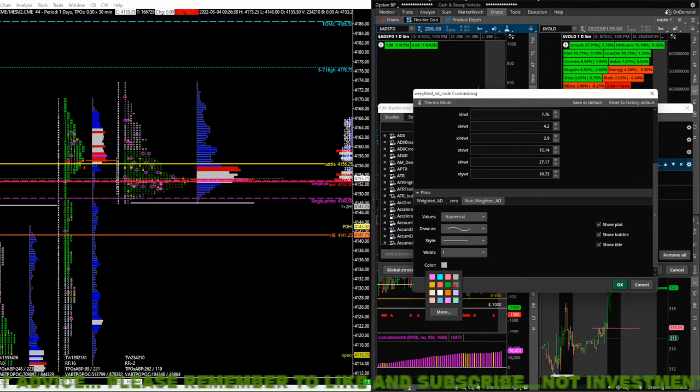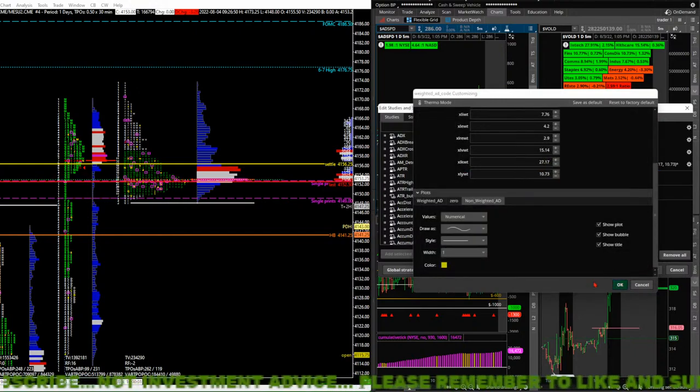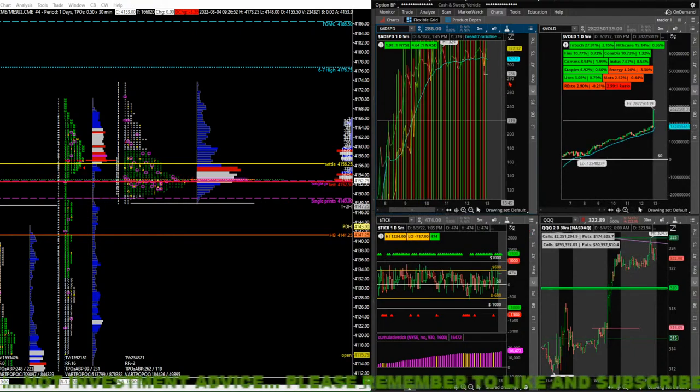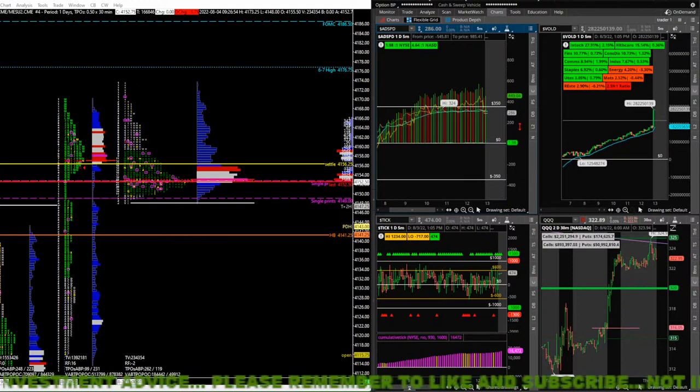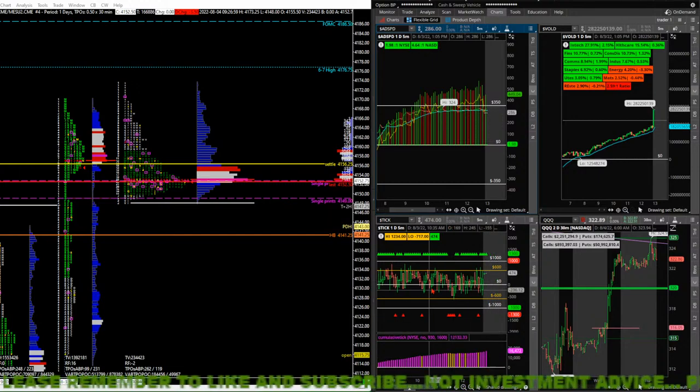Non-weighted code, we can just make it red. We'll make it yellow. Okay. That doesn't really help at all. We can kind of see it though, so we'll be all right. This is just cumulative tick, so it's going to let us know about upticks versus downticks, just cumulative a little bit, right? This is also from Shadow Trader.